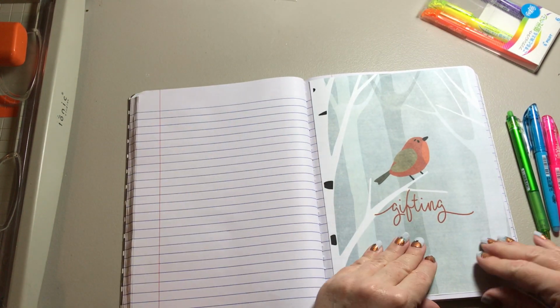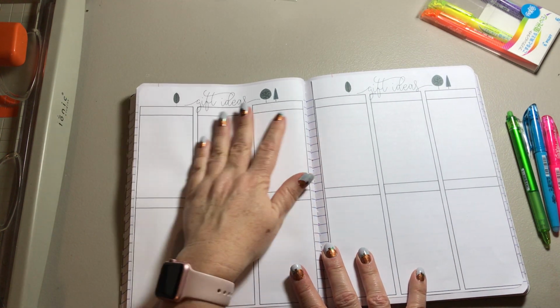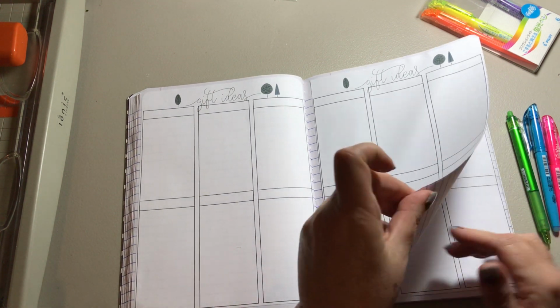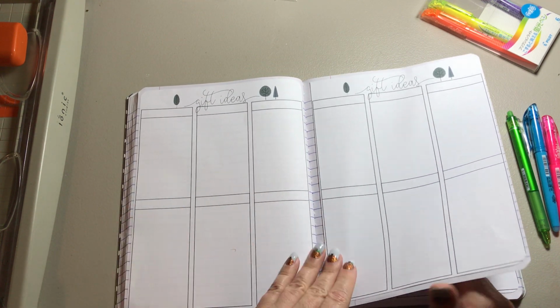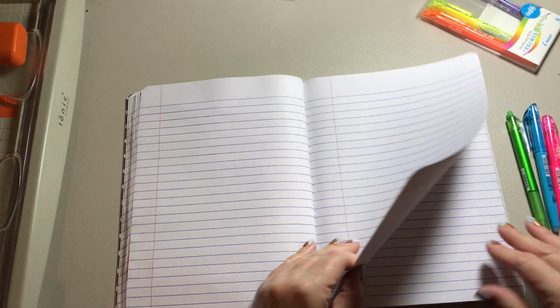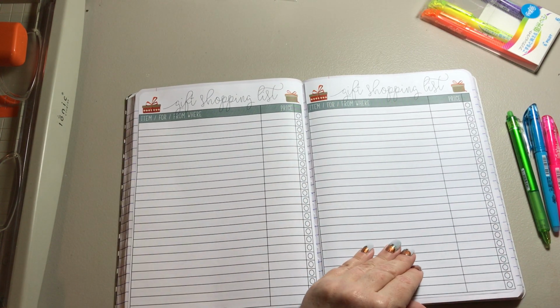And then giving, or gifting actually, these are gift ideas. I figure I can put the person's name and then jot down gift ideas as I think of them so I don't forget later. I didn't write anything on here yet in case any of you are on my gift list. I don't want you to know what I'm thinking about giving you. And then I left plenty of extra pages, and then of course a gift shopping list.